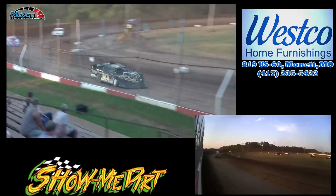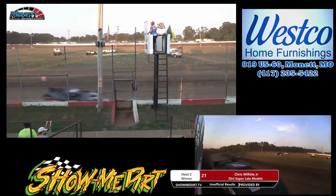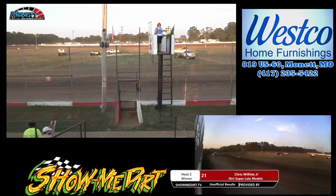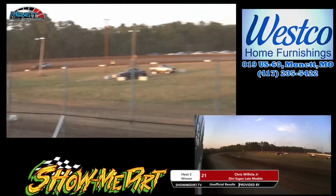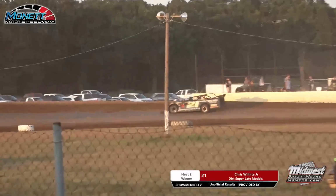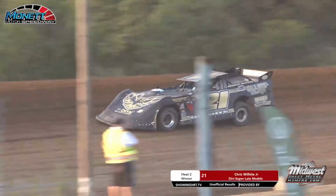Checkered flag being brought to you by Wesca Home Furnishings. Chris Wilhite Jr., your winner. Cole Wells, that 7 machine, coming in second. Ryan Johnson finishing third. Matt Menzie finishing 4th. And Steve Johnson rounding out your top 5.